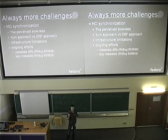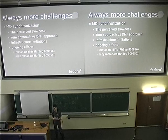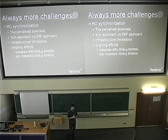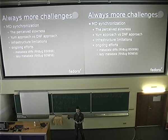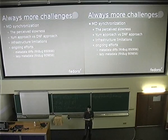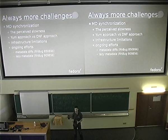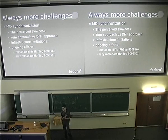Even once this is finished, there are still more things to be doing on the package manager. One discussion that keeps going, I already started a bit about that, is about the metadata synchronization. When I started DNF, some people came to me and they said they hope that DNF is going to be a lot faster than YUM. I think what people perceive as slowness of YUM is actually waiting for the metadata to synchronize. Because then we are talking about 2 or 3 seconds more or less. But the synchronization of metadata can take minutes in the worst cases.